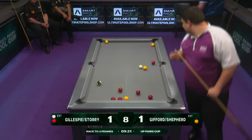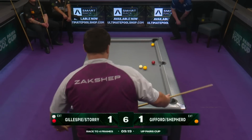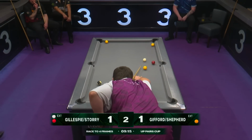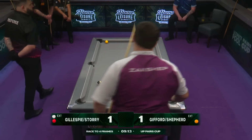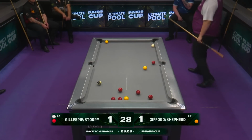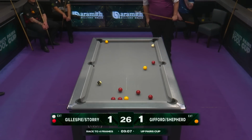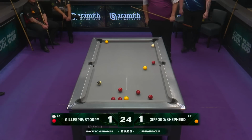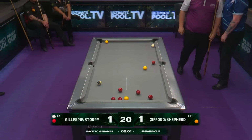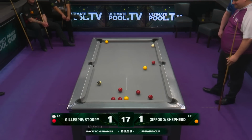And if Zach clears up here, all credit to him. But Scott Gillespie wants him to try, because it's a super low percentage finish, and he wasn't trying to pot that one as well. Yeah, that was such a strange shot. Because I agree with you. I don't think he was trying to pot it at all. But if you're not trying to pot it, that was such a bad attempt at not potting it.